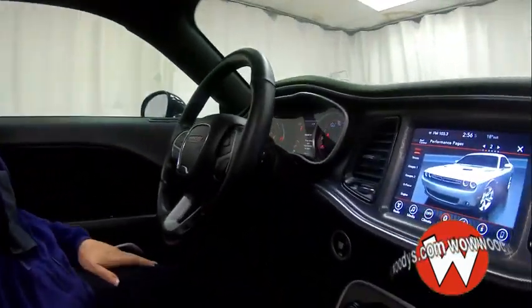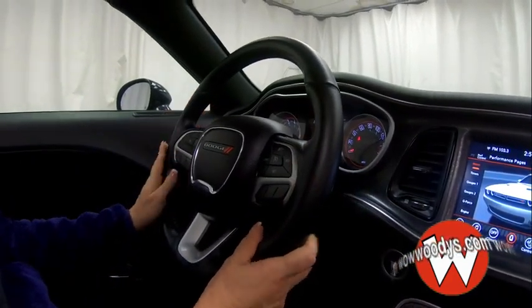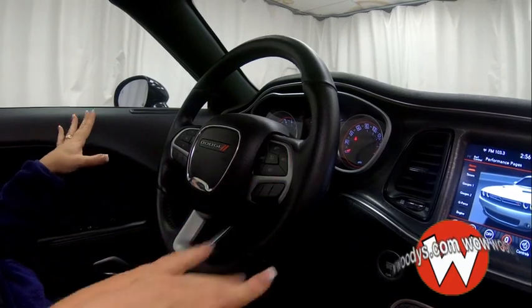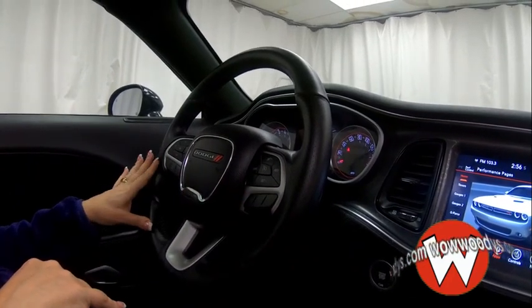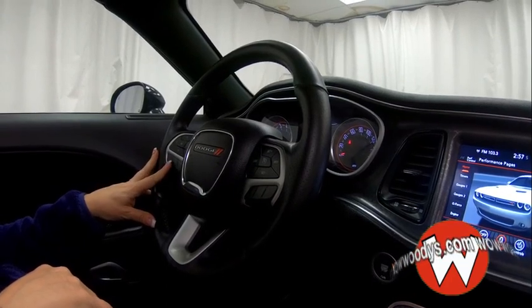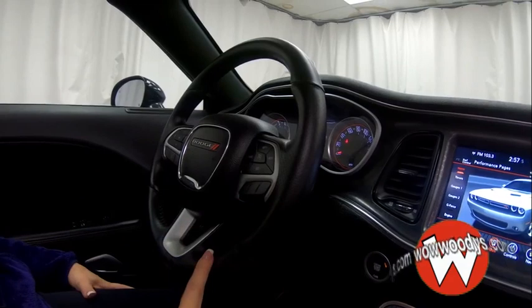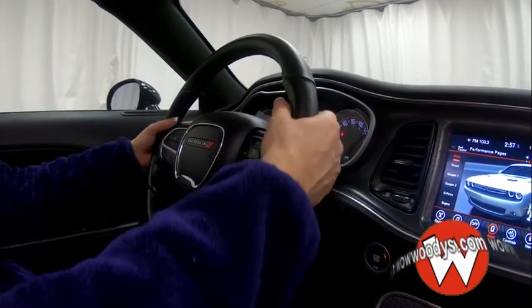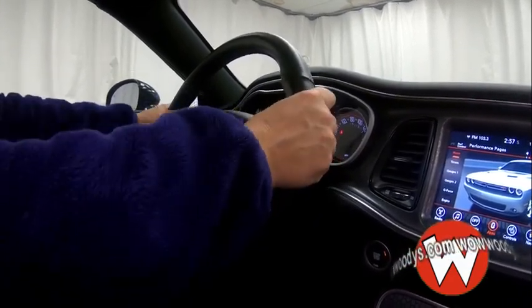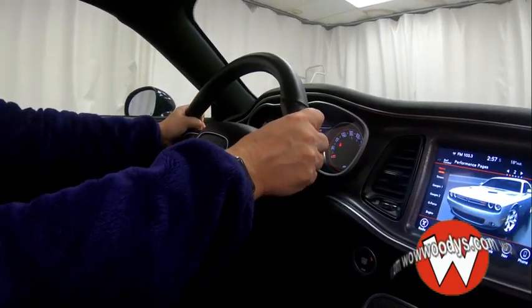Then as you head on over to your three-spoke leather steering wheel, you've got all your controls at your fingertips, your cluster controls, you've got your hands-free voice communication, Bluetooth right here. You also have your cruise control and your audio controls and your paddle shifters, so you can take full control on those long, winding, mountainous roads.